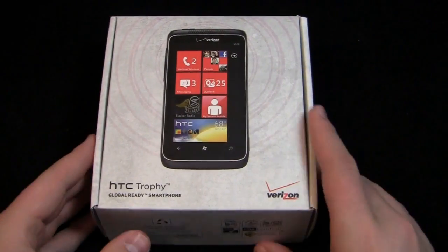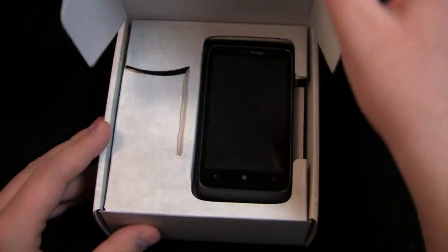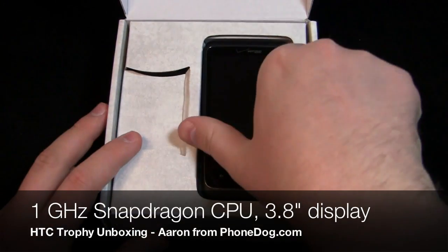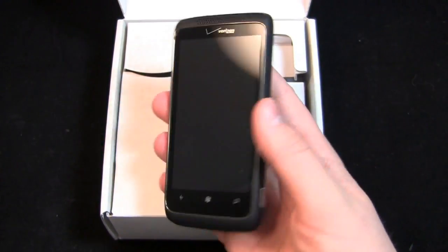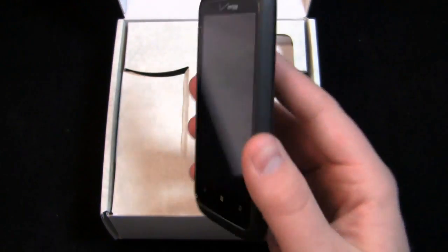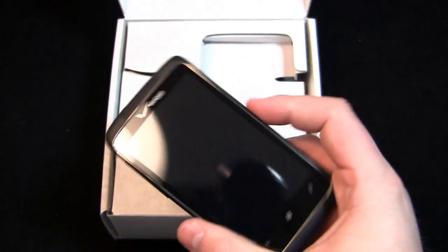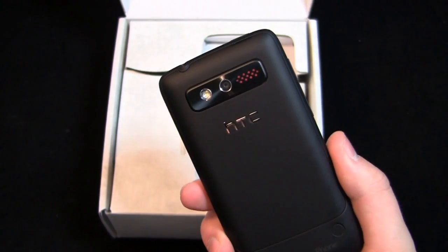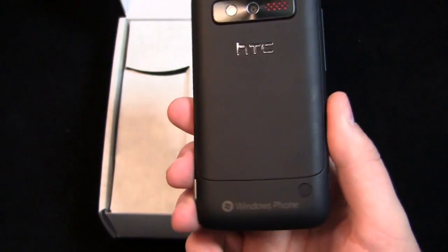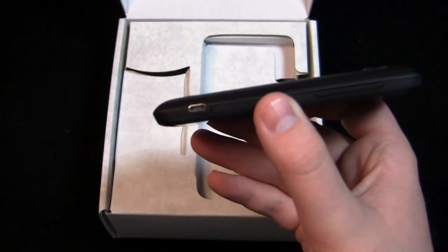So specs-wise, very similar to all the other Windows Phone 7 devices on the market. You have 1 GHz Snapdragon processor, 3.8-inch WVGA display. So kind of think in terms of look and feel, think HTC Surround, but without that fold-out speaker. So you have surround sound, though, through SRS WOW HD. So you have those speakers on the back, and needless to say, the sound is quite good.